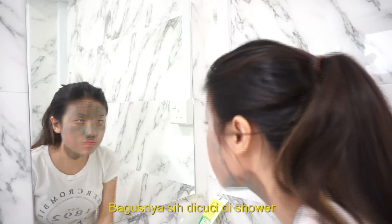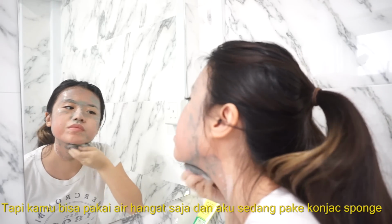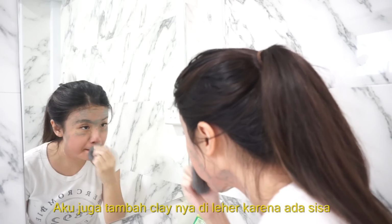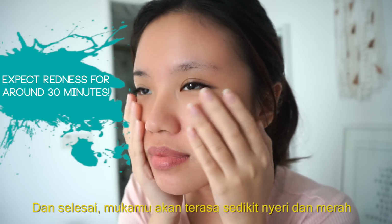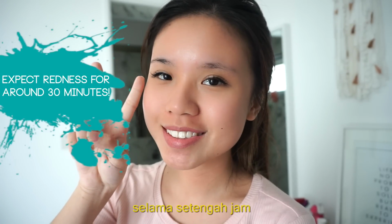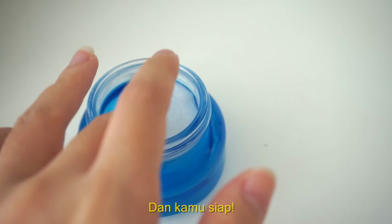Ideally, I would wash this off in the shower, but you can just use warm water, and I'm using my XIXX sponge right now. And I also added some of the clay on my neck, by the way, because I had some extra. And yeah, we're done. Your face might feel a little bit raw and red for about half an hour, but it's fine. Just add a little bit of a heavier moisturizer and you're good to go.